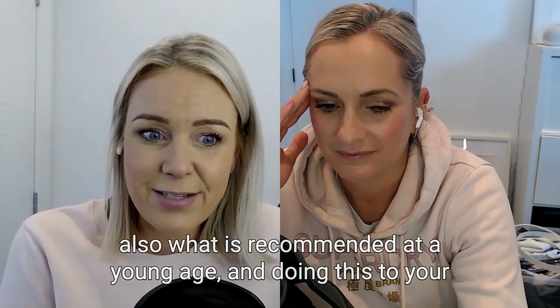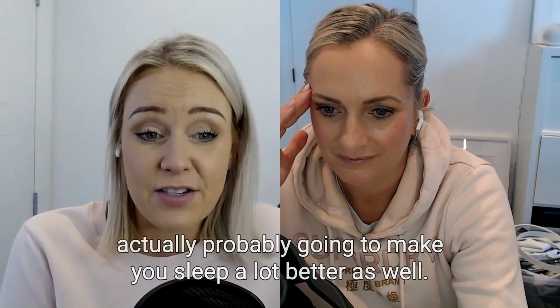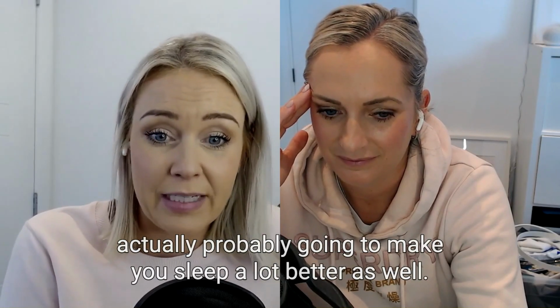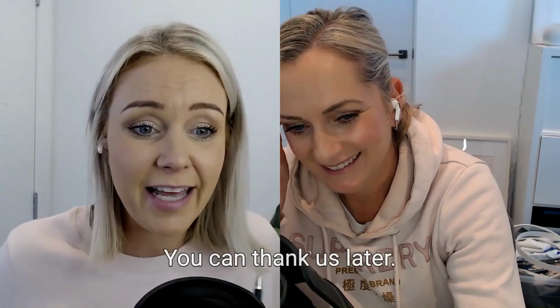And doing this to your bedroom, having the blackout curtains, having the white noise, is actually probably going to make you sleep a lot better as well. Yeah. You'll be surprised. You can thank us later.